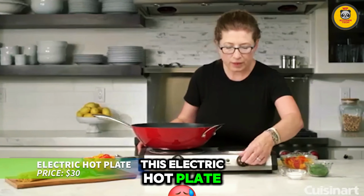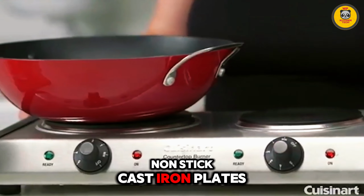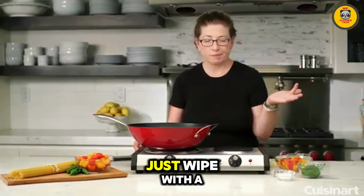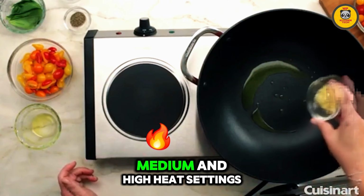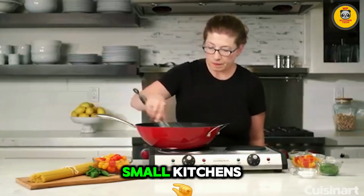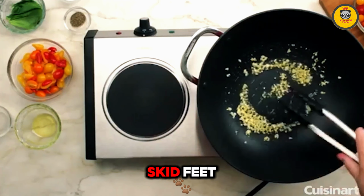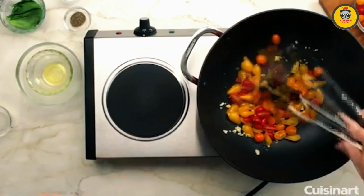This electric hot plate is a handy addition for quick, versatile cooking. With 2 non-stick cast iron plates, it's easy to clean. Just wipe with a damp cloth. Adjustable temperature controls allow low, medium, and high heat settings. Compact and portable, it's perfect for camping or small kitchens. Safety features like non-skid feet and indicator lights add stability for worry-free cooking.